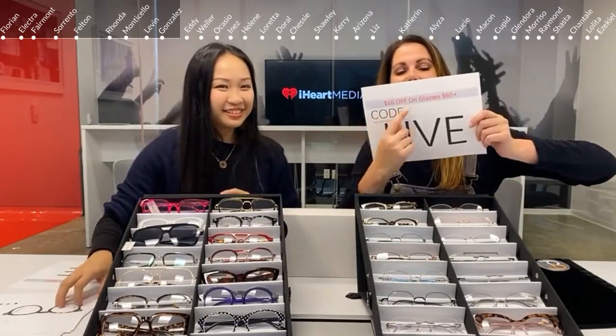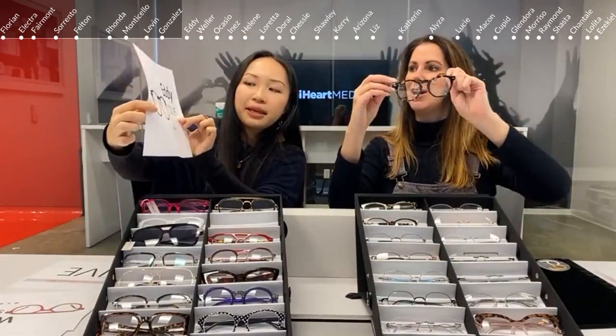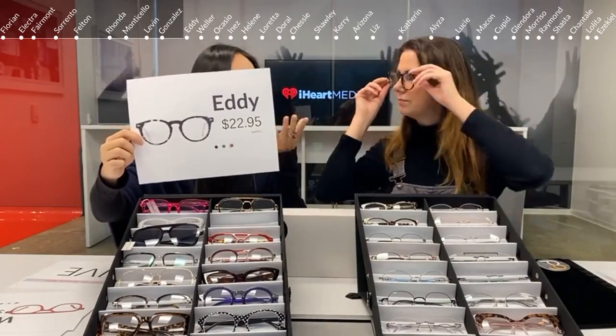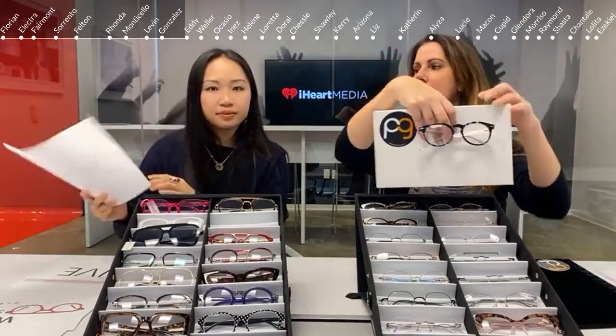So, yes. Okay, so our next frame is like a zebra kind of thing, I guess. It's Eddy. These ones are made of acetate. Acetate is an adjustable material also, and you can apply heat and then adjust them real well. I like these. They're just comfortable, good, kind of basic. Basic without being basic, because the design on it is really, really pretty.